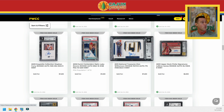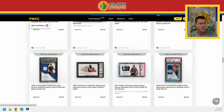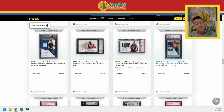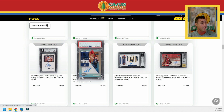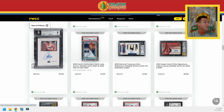LeBron auto horizontal, Zion BGS 9, 7,200. The same exact Doncic Optic autograph card: this one's a 10/10 and sells for 7,200, while the other one was just a 10 and sold for 5,500. So did somebody pay a $1,700 premium for the autographed 10? I don't know, I didn't look closely at it. Maybe I'm missing something. Let me know in the comments.